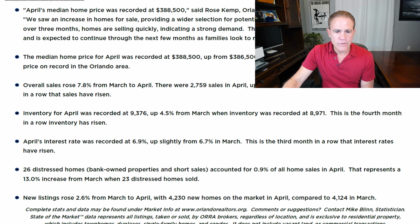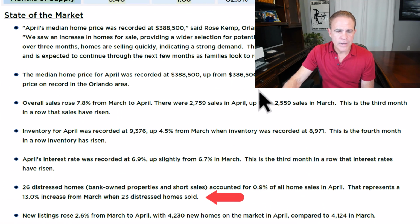And then I also like to look at distressed home sales. So we have 26 distressed home sales, which is super low. It is obviously an increase at 13%. And across the nation, there have been some areas that we do see foreclosures starting to go up to higher levels, but I wouldn't say dangerous levels. But here in Central Florida, really distressed sales not really a thing, at least not at this time.